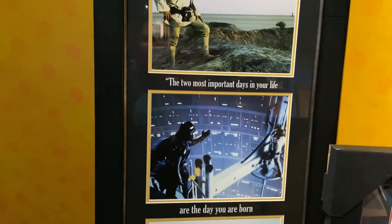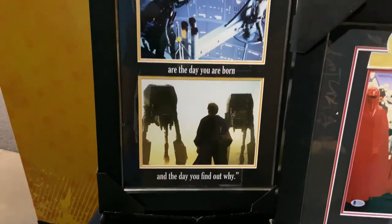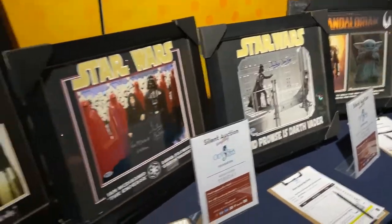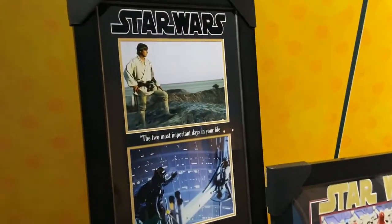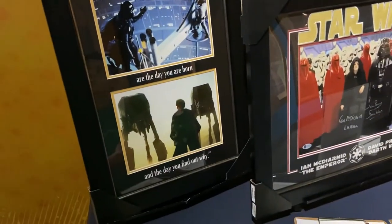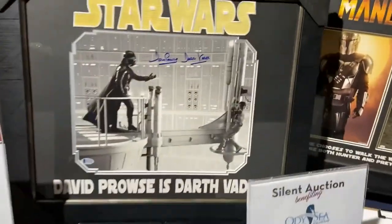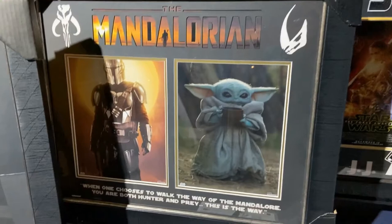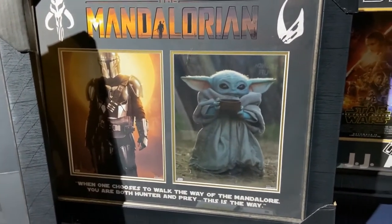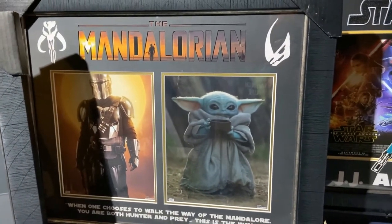The most important days of our lives are the day you are born and the day you find out why. That's cool. Look, Mama and Papa. Look at this one. This one says, the most important days in your life are the days that you're born and the day that you find out why. That's cool, right? So why were you born? You guys know why you were born? That's the most important day for me. When one chooses to walk the way of the Mandalore, you're both hunter and prey. This is the way.